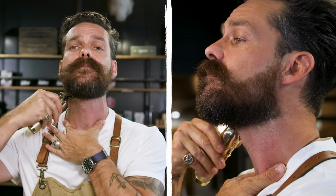To get this line even on both sides, the best trick is to make sure you keep looking straight ahead. Don't turn your head because you won't be able to see this side when you're working on this side. Keep your head straight into the mirror and use the angle of your trimmer to create your line.